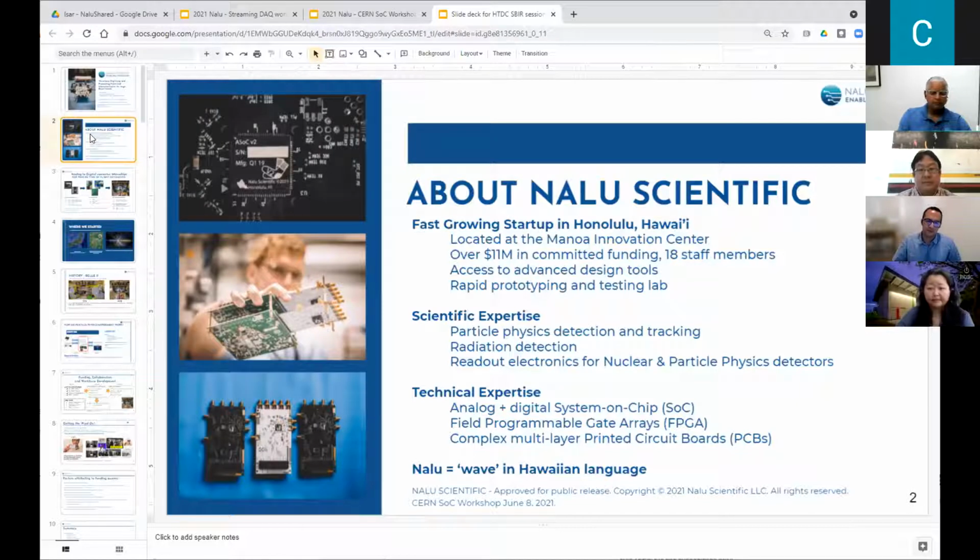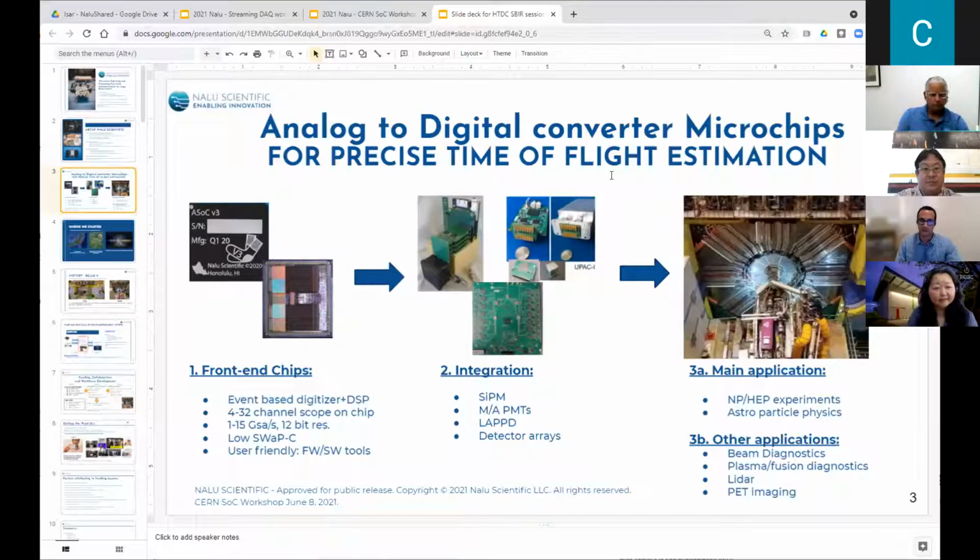We have access to advanced design tools for developing integrated circuits, essentially microchips. And we do rapid prototyping and testing in our labs right here in Manoa also. Our scientific expertise is in particle physics detection and tracking, radiation detection, and microelectronics for particle physics detectors and astroparticle physics detectors, essentially. And our technical expertise is mostly IC designers, electronics and electrical engineers with firmware and software background, with the ability to execute on these tasks. And the word Nalu means wave in the native Hawaiian language, and the reason for that is we digitize waveforms.